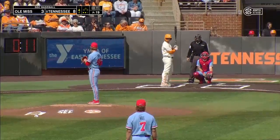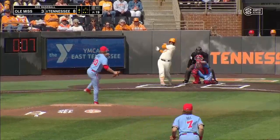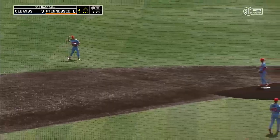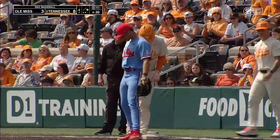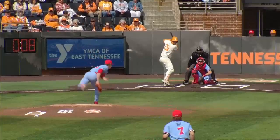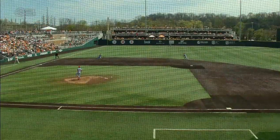So now Blake Burke. That is through the left side for a base hit. So he might not be hitting the long ball this weekend, but he's got two hits today, and he's got four hits in the series. It's a nice job going backside for a big left-handed hitter. He'll have a short swing to the backside and get on top. Just a real professional approach to hitting.